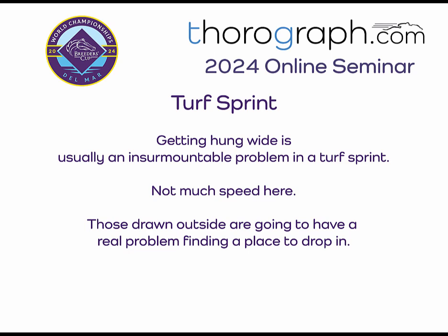As previously noted, getting hung wide in a turf sprint is usually an insurmountable problem. In this case, there's actually not that much true speed entered, so those without a drawn outside are going to have real problems finding a place to drop in.